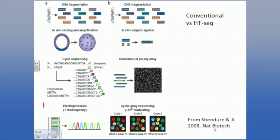And then you can use cyclic array sequencing to determine the sequence of that cluster of molecules on a base-by-base basis. So this is illustrated in the bottom part of the panel, where each individual spot can be imaged after each cycle, and as each spot is imaged, an additional nucleotide is added that corresponds to the next base in the sequence. And so instead of having to run an electrophoretic gel to determine the sequence, here you can determine the sequence just by looking optically at the addition of fluorescently labeled nucleotides to each individual spot.